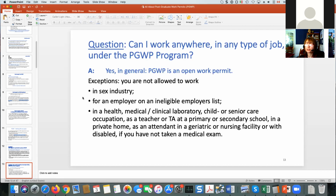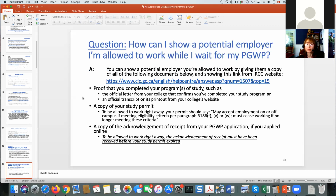And if you didn't take a medical exam, you are not allowed to work in a medical clinical laboratory, child or senior care occupation, as a teacher or teacher assistant at a primary or secondary school. You're not allowed to work as a home care or child care in-home help. You're not allowed to work in a geriatric or nursing facility or with disabled people. For that, you will need to take a medical and change your terms and conditions to remove the condition on your work permit. It will be visible when it says postgraduate work permit.